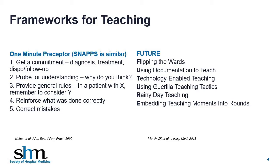Yeah, I really like that because I feel like I always want my learners to commit to something, right? I mean, because I don't know whether they really truly understand it if I'm just telling it to them, right? So I like that, it really helps get that commitment. Yeah, and that's where the probe for understanding can help too. Like, why do they think that? That'll help see if they really get it too, or if they're just great test takers and can answer those questions easily.